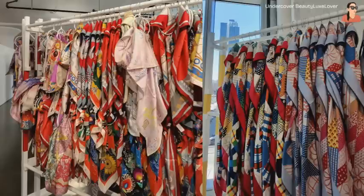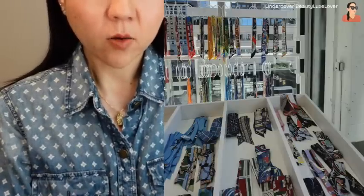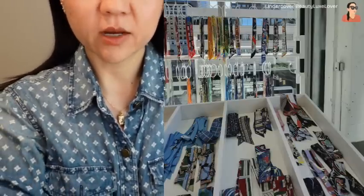And then here we see some silks, and this is how they put the silk shawls and the regular silks on hangers for you to see. And here's a section of the twillies where again they put them out onto a tray and you could just pick through the colors that you liked.